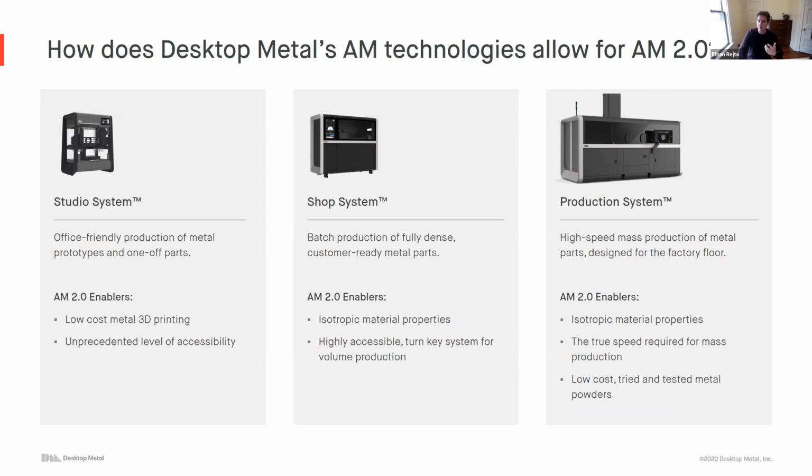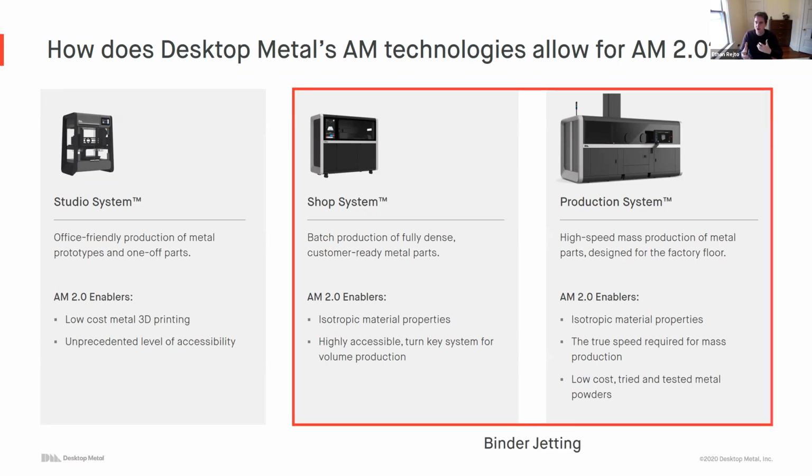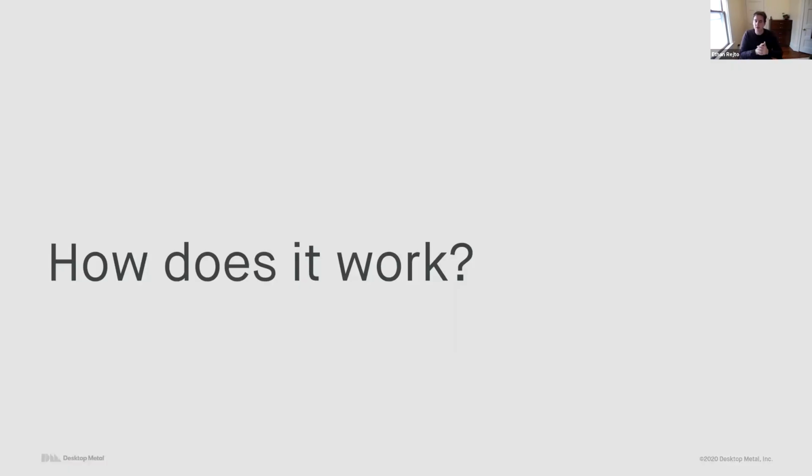Going forward, I'm going to refer to these 2 systems generally as binder jetting. The system on the left is called bound metal deposition. We'll talk a little bit about how that works, but just to understand that these are slightly different processes. So let's do it right now. Let's talk about how these systems actually work.